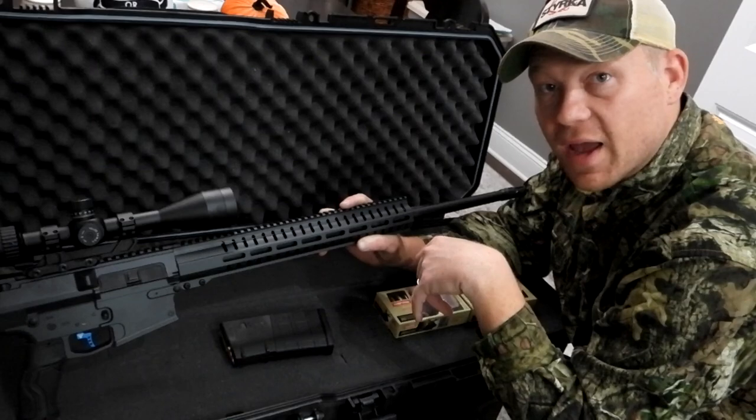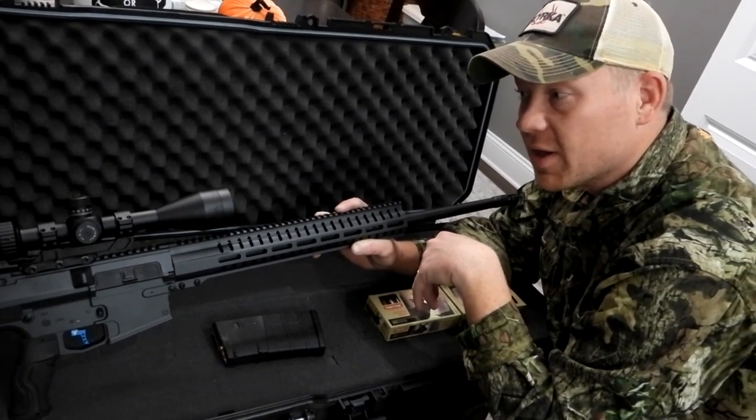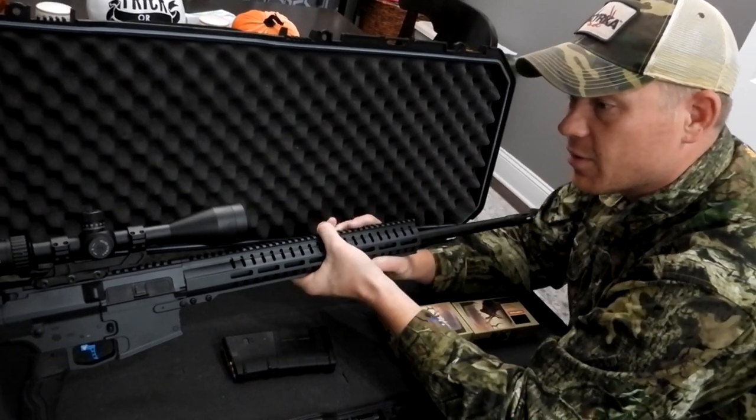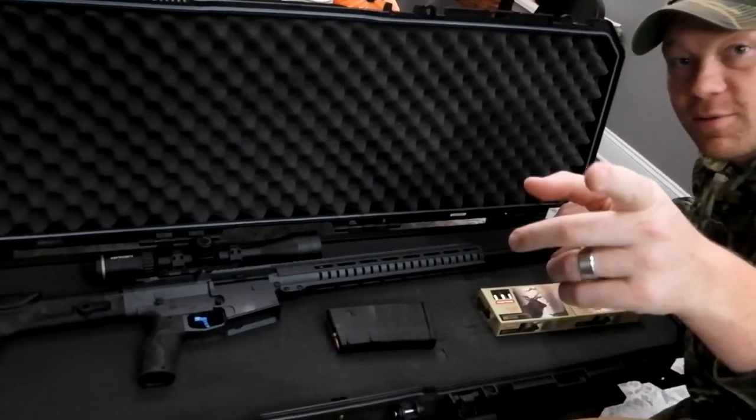We're gonna meet up at the lodge, have some breakfast, and then get in the woods and chase some deer. But first we're gonna go get set up, load up the truck, and hit the road.